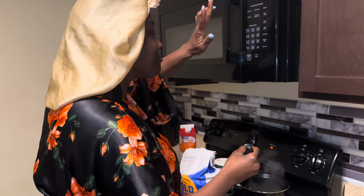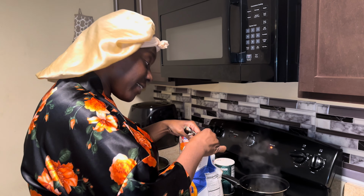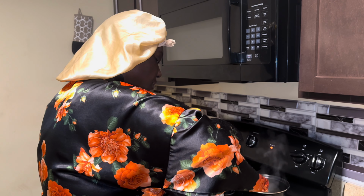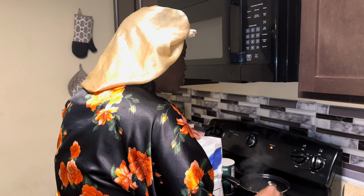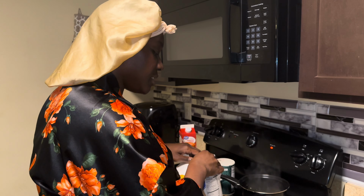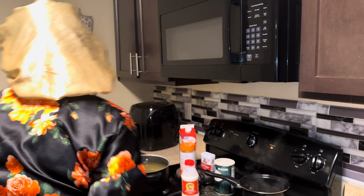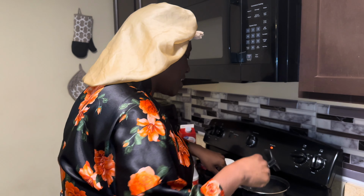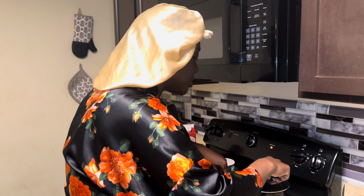5, 4, 3, 2. I know, you see. Okay. So now I need 2 tablespoons of flour. Tablespoon 1. Tablespoon number 2. I'm gonna put this up. I'm gonna throw this away. And now I'm gonna mix my flour. Okay, this is giving me gravy vibes already.